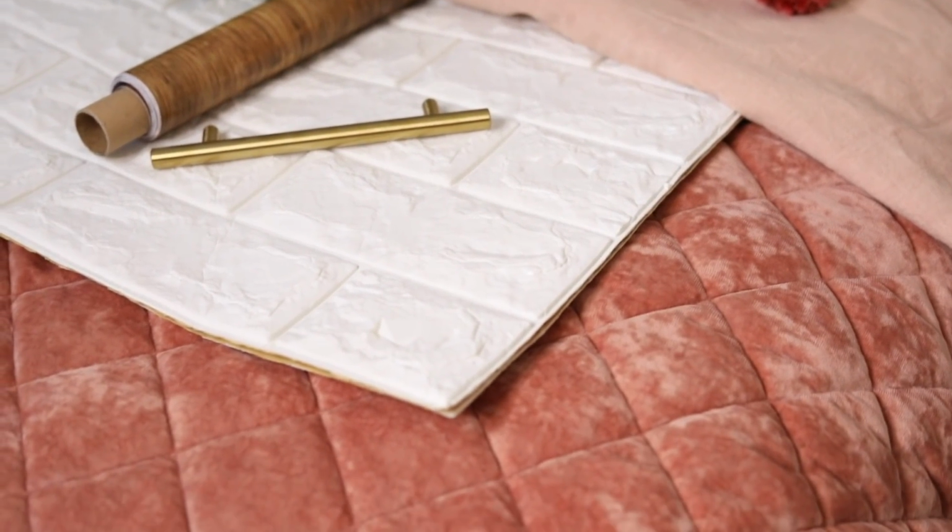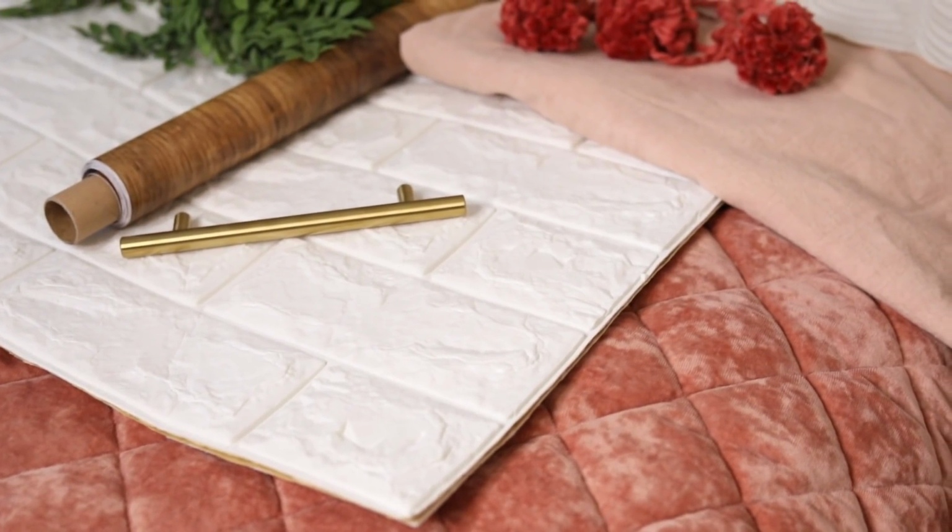Then I found this beautiful velvet quilt at Target, and it's got a lot of different nuances with the colors because it's velvet, so you get the light pink and the dark pink, and so I really like that. I think that's gonna work nicely.